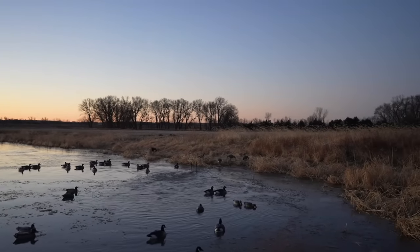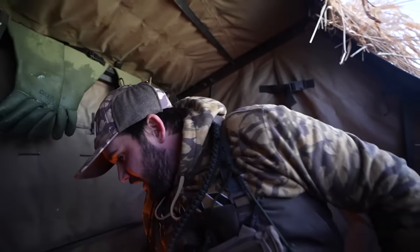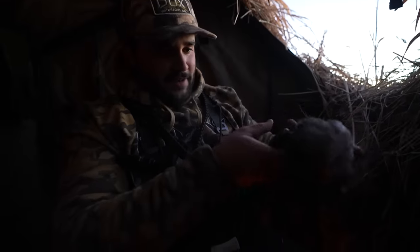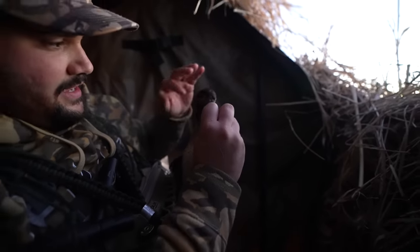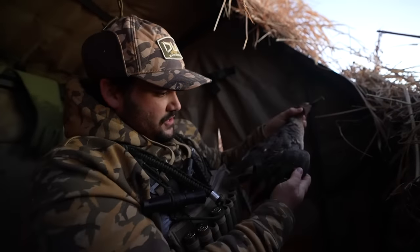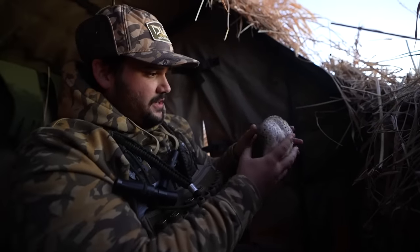Oh, good girl. Coming around this way. Come here, girl. There she is. Hey, buddy. What do you got? She bring it all the way in? Yeah, she did. Let's go. Hey, fetch up. Here. Yeah, that's a Drake Green-winged Teal. Holy smokes. Stud. He's got to be looking good right about now. Wow. Solo Green-winged Teal.